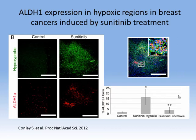So what they showed here was a measure of hypoxia using a probe for hypoxia, showing that in the sunitinib-treated animals there are significant regions of hypoxia, and you see here the aldehyde dehydrogenase marker, showing that there's a much higher proportion of cells expressing this marker in the hypoxic region. And if you look over here, here's the quantitation, showing the percent of cells expressing the aldehyde dehydrogenase marker. And this is much greater in the hypoxic region.